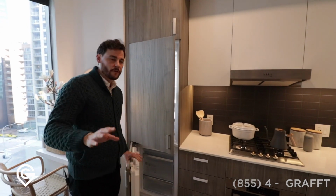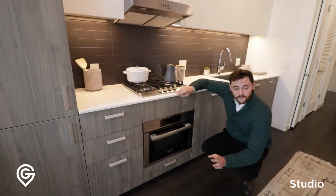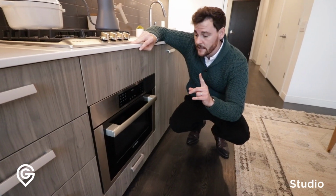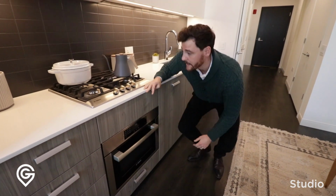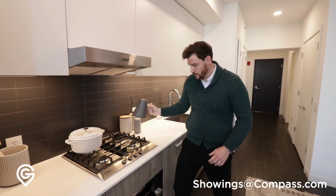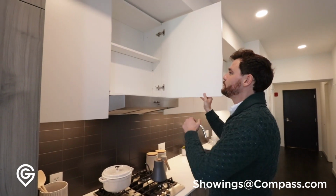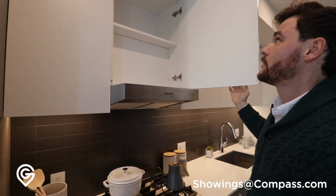Now something that you'll notice, no microwave, and you have something that looks like an oven down here. This is called a speed oven. It offers you the functionality of both while integrating it into only one appliance. So microwave, check. Oven, check. All in one space. Very convenient. And then you have a stovetop with 4 burners here, and you have the storage above, and it looks like this is venting out too, but I can't confirm that.